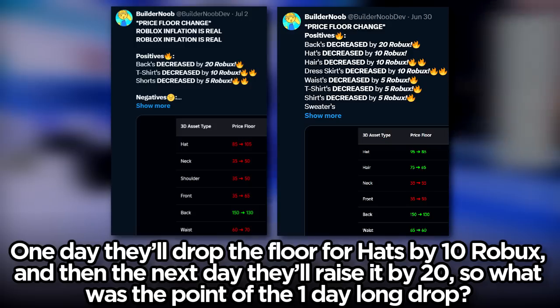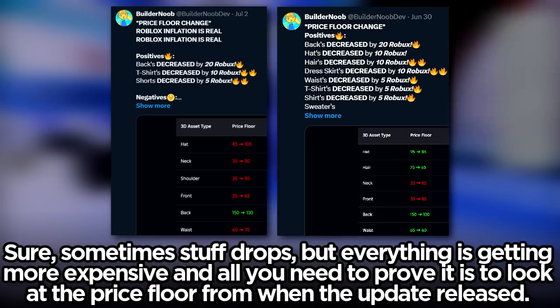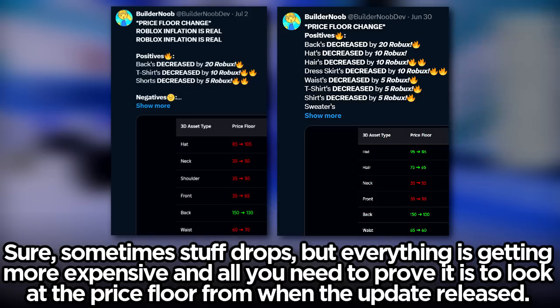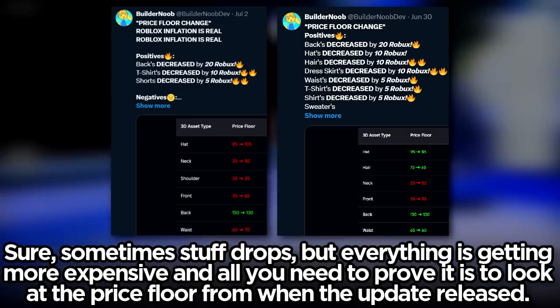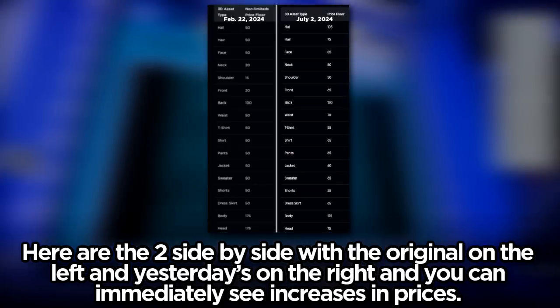One day they'll drop the floor for hats by 10 Robux, and then the next day they'll raise it by 20. So what was the point of the one day long drop? Sure, sometimes stuff drops, but everything is getting more expensive, and all you need to prove it is to look at the price floor from when the update released. Here are the two side by side, with the original on the left and yesterday's on the right, and you can immediately see increases in prices.